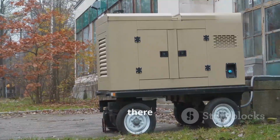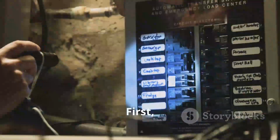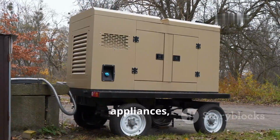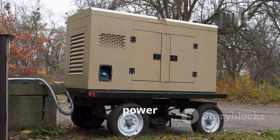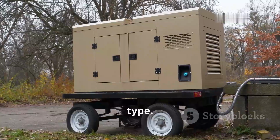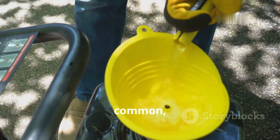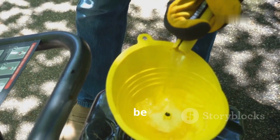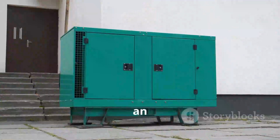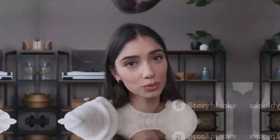When choosing a generator, there are a few things to consider. First, think about how much power you need. Do you just need to run a few essential appliances, or do you want to be able to power your entire house? Next, consider the fuel type. Gasoline generators are more common, but propane generators tend to be quieter and have a longer shelf life. Remember, a generator is an investment in your peace of mind.